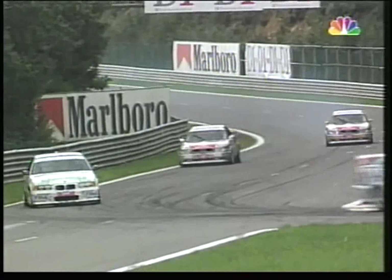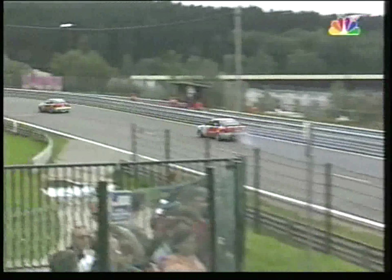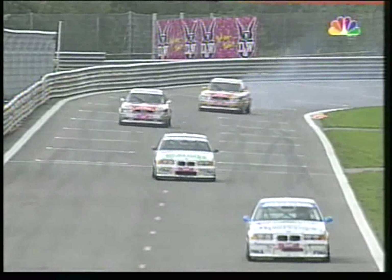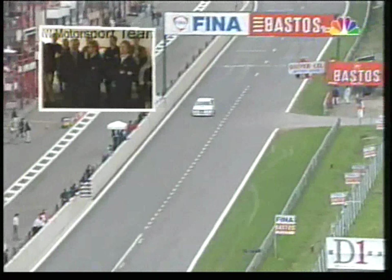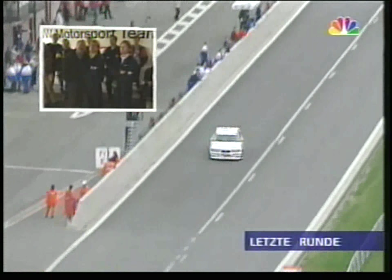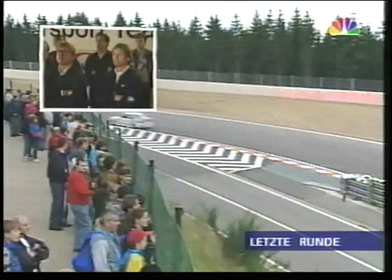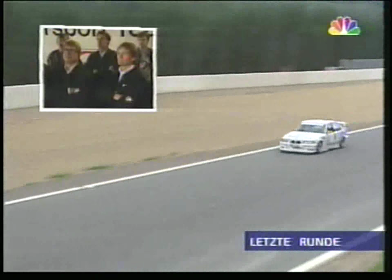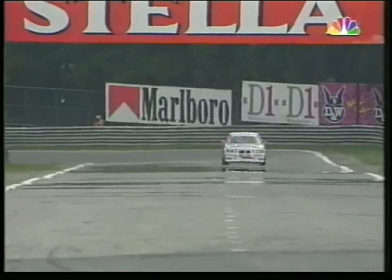So that smoke still billows as they come into the bus stop chicane, where it's so easy to make a mistake, hop over the curbs or even miss the chicane. And up then towards the famous La Source hairpin. There you see Cecotto crossing the start and finish line. Cecotto going on to what the screen tells me is the last lap.